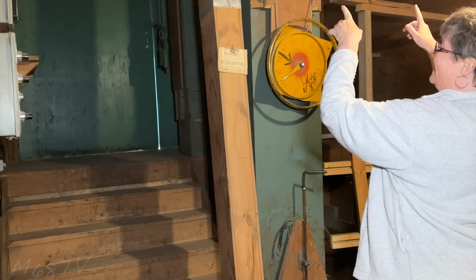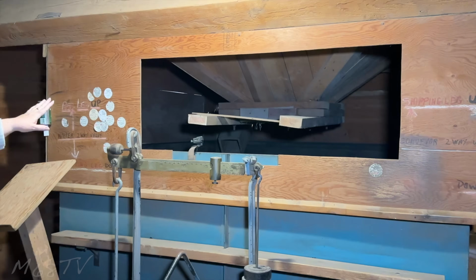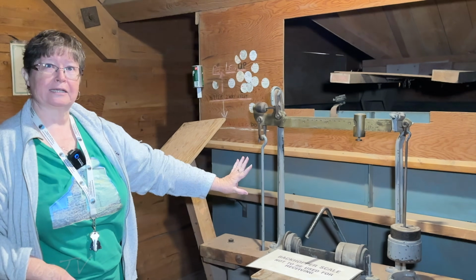But before anything will actually go in the train, you're going to run it through the hopper. What the hopper will do is it will count the bushels and it will weigh it. So you'll use the Fairbanks scale.